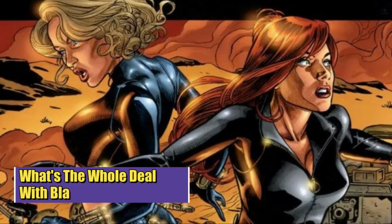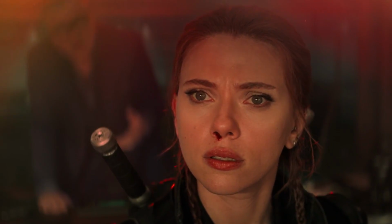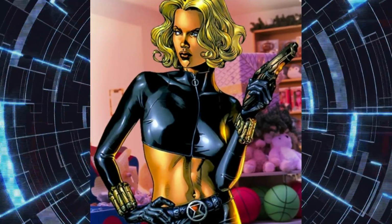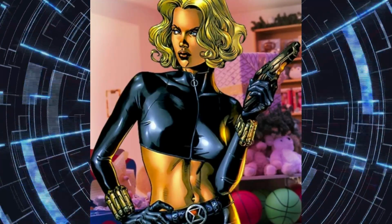What's the whole deal with Black Widow's clone? While Natasha Romanoff is just one character, her Black Widow persona has been cloned over time, and different characters have assumed the role of the Black Widow. Only in the main universe, two other people were cloned into the Black Widow, and they were perfect duplicates of the character, and had all of her powers and abilities.